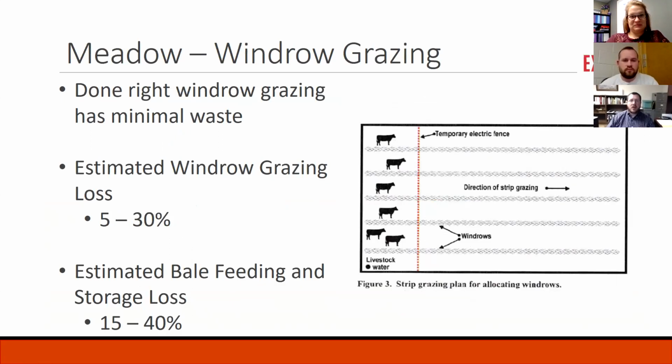You can't just turn those animals out and let them go to the entire field and have free choice for whatever they do. So what we want to do, in this diagram over here on the right, is set up some sort of temporary fence and let those animals have a certain allotment of hay in those windrows. Then once they've used that allotment up, move that fence forward and give them a little bit more.